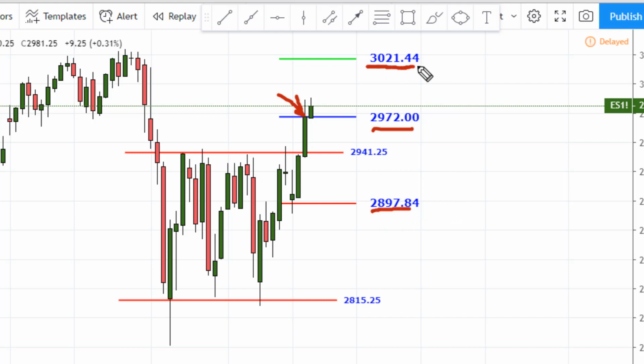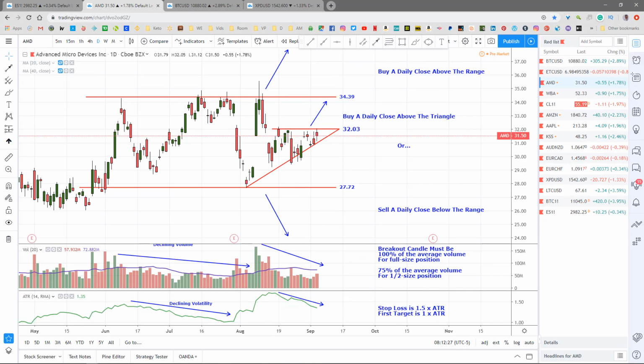$28.97.84 and my first target at $30.21.44. And here's that bonus I told you about. While we're waiting for this trading range up here on AMD to trigger, it's making this nice ascending triangle right here, right in the middle of the consolidation.